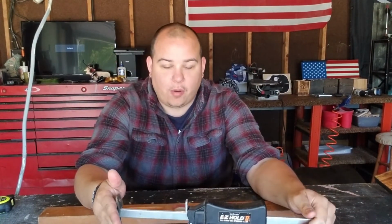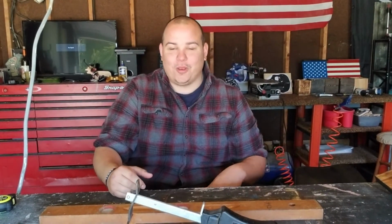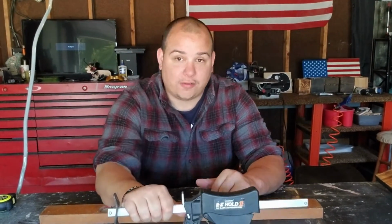I tagged Pony Jorgensen in a picture on Instagram with this clamp, and they messaged me and they're like, "Dude, that's so cool. Where'd you find one of those?" I actually got this at a garage sale.